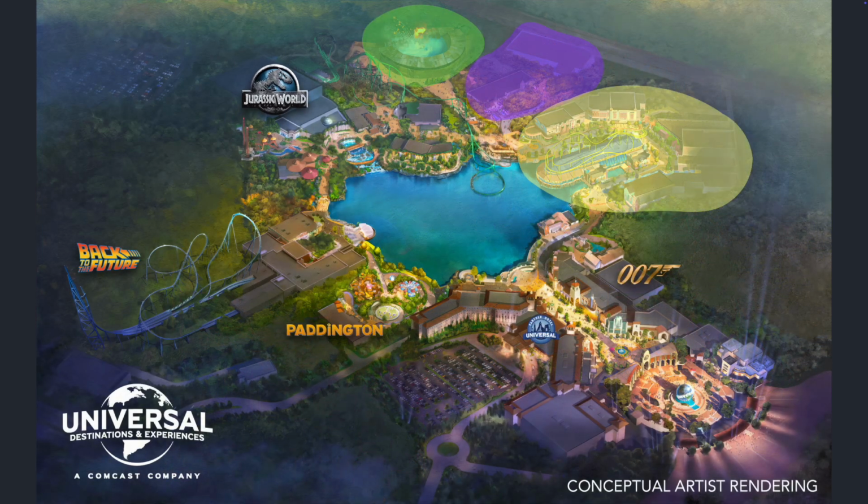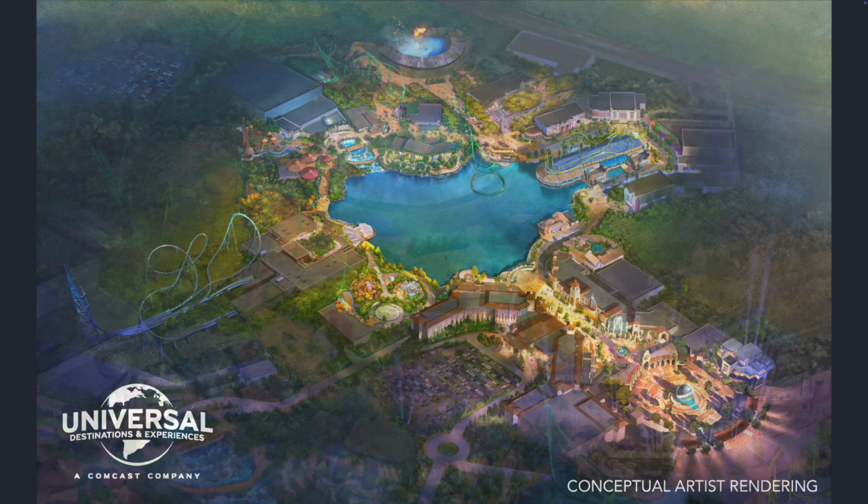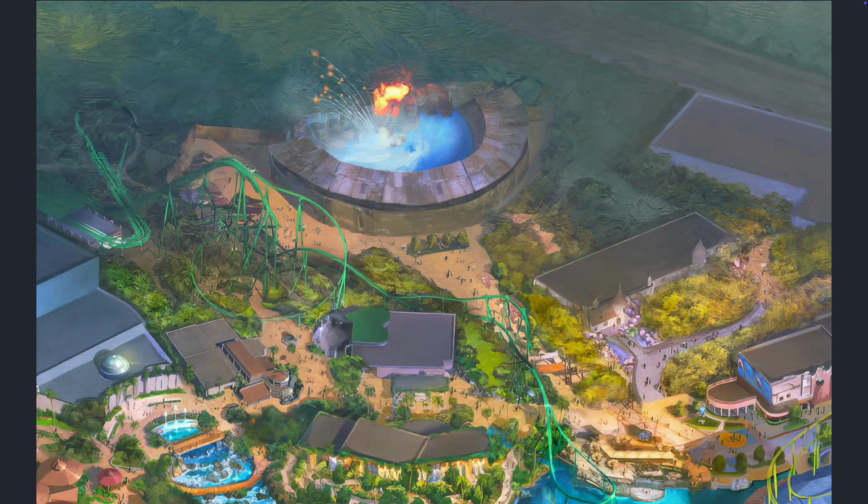And that's this at the back. Now, this pretty much straight away screamed Waterworld to me. It could be James Bond, it could be some other stunt show, but there's water there, there's fireworks, there's fire effects. I've seen Waterworld in Hollywood. The building pretty much looks like it, with that beat up rustic look.